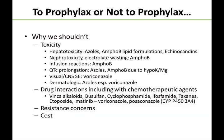Okay. Obviously, though, there are downsides to prophylaxing, and the major one for us is, in trying to benefit the patient, we want to do no harm in the process. We have to think about the toxicity of these drugs, right? And it's not necessarily insignificant. Hepatotoxicity is a concern for the azoles. Also, you can see it with lipid formulations of amphotericin B, and it's been reported with the echinocandins as well. Nephrotoxicity and electrolyte wastings with our polyene antifungals, amphotericin B. Infusion-related reactions, predominantly amphotericin B.